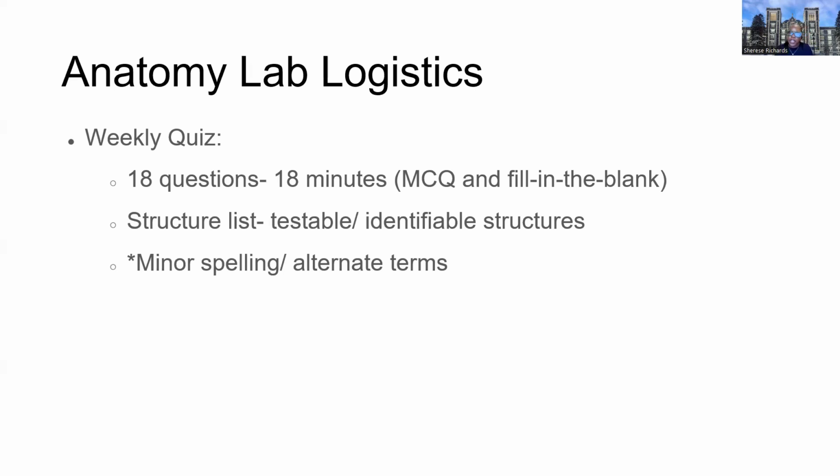Now, the format of each question will differ, and the points of each question will differ. So for some questions, you may have half a point, 1 point, depending on whether you have to include the side. So the side will be important. I'll talk about that when we begin looking at some structures. But if it's right versus left, the name of the structure correctly spelled, and then any other features that may be required. So let's say I ask you about a feature within a specific skull bone. Those things will be either fill in the blanks or multiple choice format in those weekly quizzes.